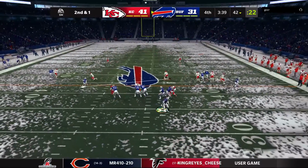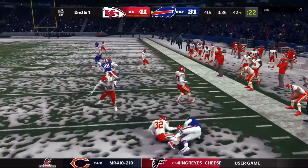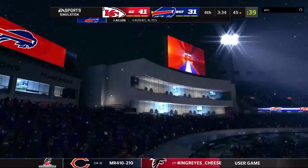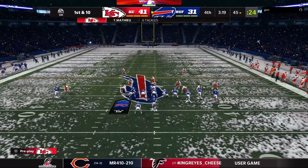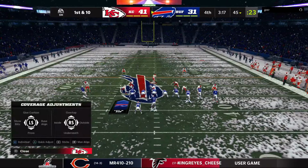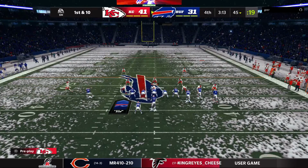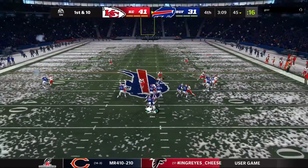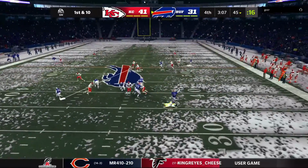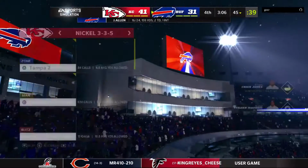To throw again on 2nd down, Allen rolling to his right. And he'll be brought down right at the 45-yard line. So after 2 1st downs, they get another here. 1st and 10 at the 45. Throwing now is Allen, toward the right sideline, but it's incomplete.